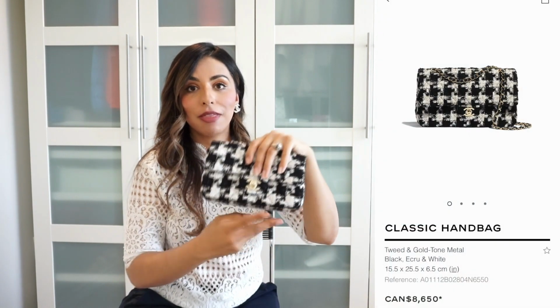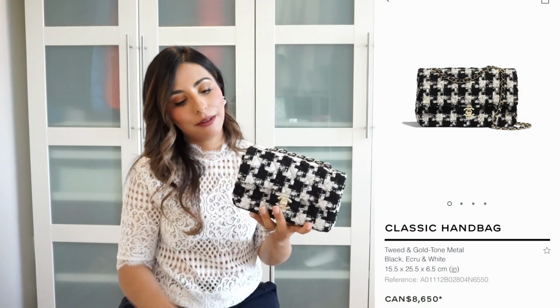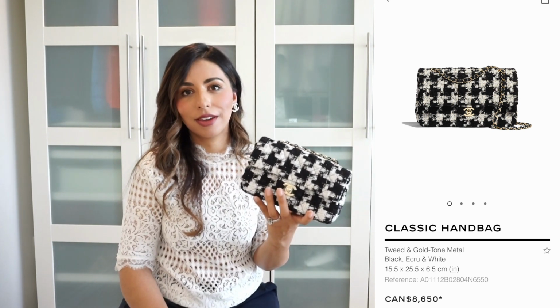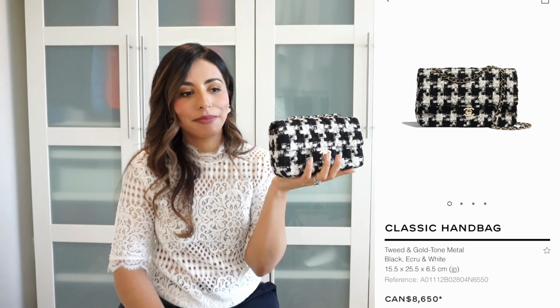This also came in the medium large size. But again, at the time, it was 71.75 Canadian. And that was a lot. I didn't want to spend that much on a bag at that point.